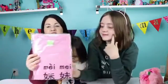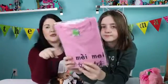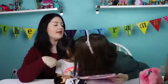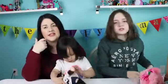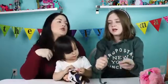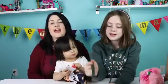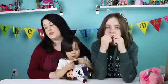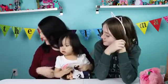Then Daddy and I got these t-shirts for all the kids. This one says Mei Mei, which means little sister. That's for her. Then Violet got a red one that says Jia, which means big sister. And then Kingston got Guga, which means brother. Yes, he got a blue one that said Guga, which means brother. So we got three of those.